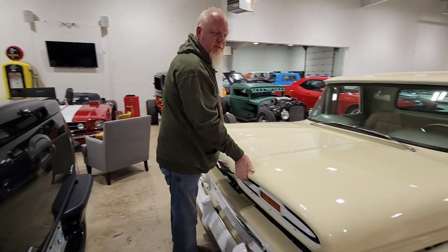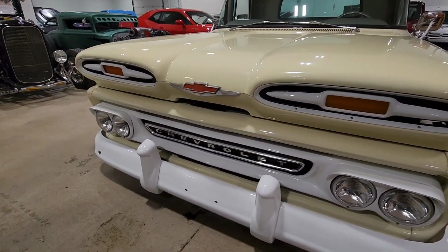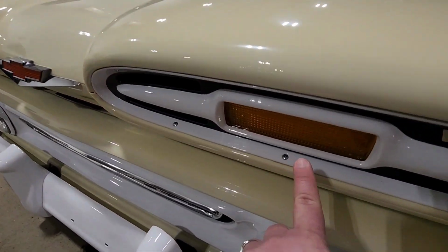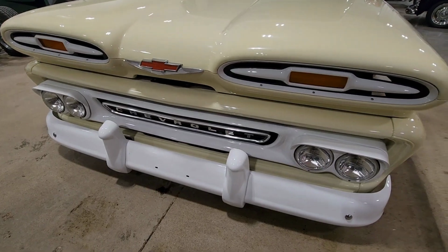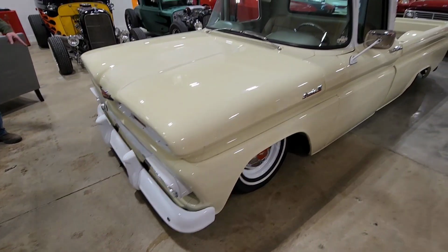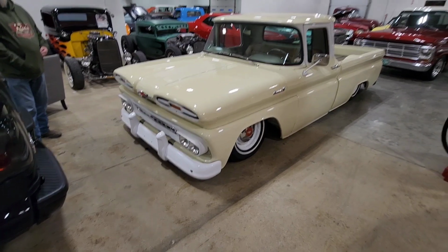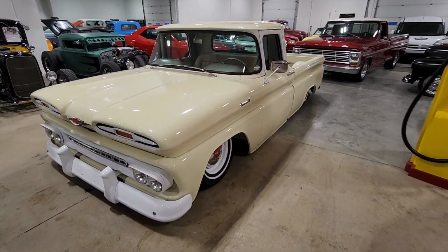My opinion. Look at that. That's just so cool. And the signal lights are up in there, right? It's just cool. And then when it's slammed down like this in the front, that is even cooler. And I like that they use the white grille and the bumpers. It's a different look. Even the old retro mirrors.